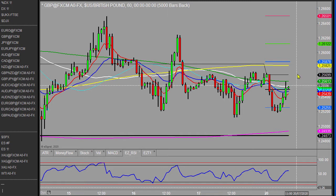Where to today? Well, maybe back towards those prior highs there, maybe further, but you can see how rangy we're getting. If we can get some sort of break above here, maybe we'll get back up towards that 60-minute 200 and beyond, but it's a bit rangy at this stage.